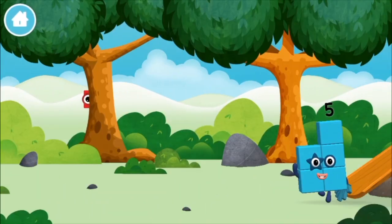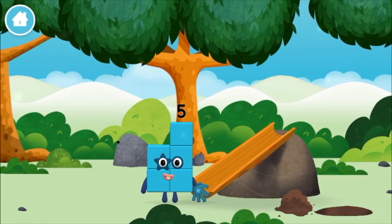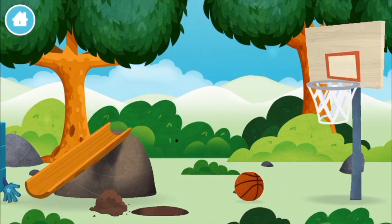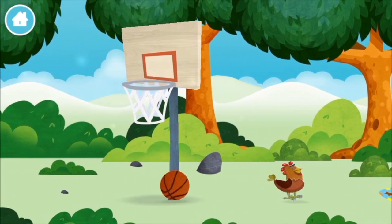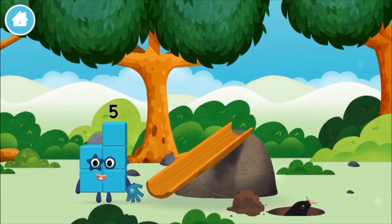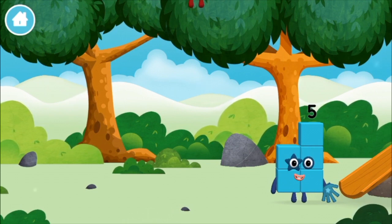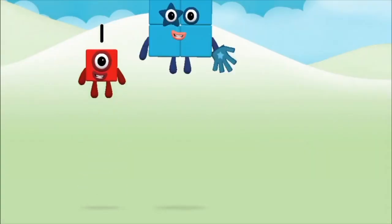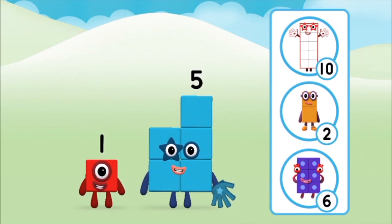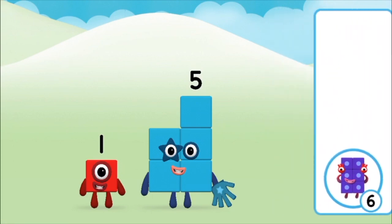Let's play. Where are all of the number blocks? Can you find them? A basketball. A chicken. One mole digging a hole. The number block was hiding behind a tree. Do you know which number block you'll make when you add these two number blocks together? Correct. You chose the right answer.